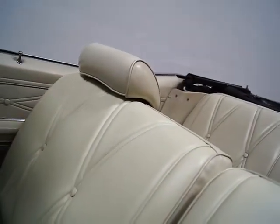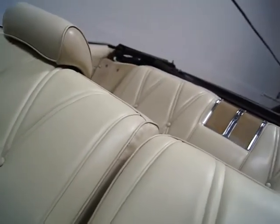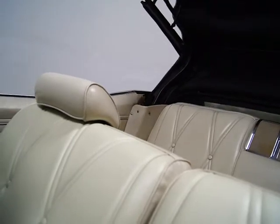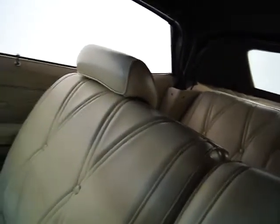So I'm going to put the top up real quick just to show you that it works and how it works. So it's pretty quick considering the size and the age. It's what was it, 53 years old. So as I mentioned, it was reupholstered. Very, very clean. So you've got two hooks up here that put this into place, and those just slide into place there. You got another one on this side. You just pop those down and you're good to go.